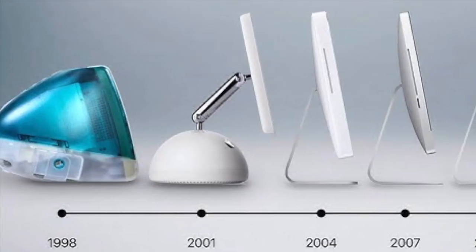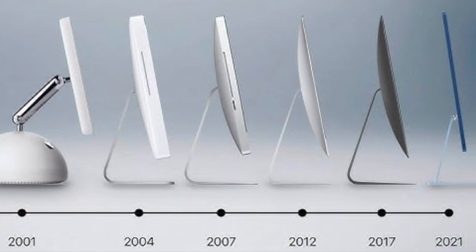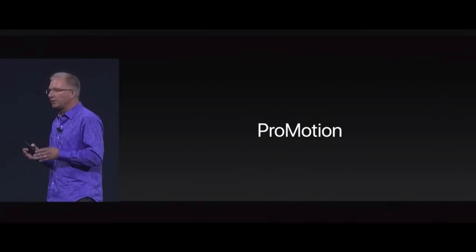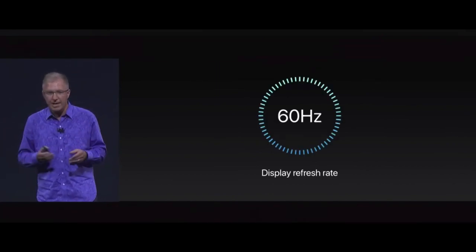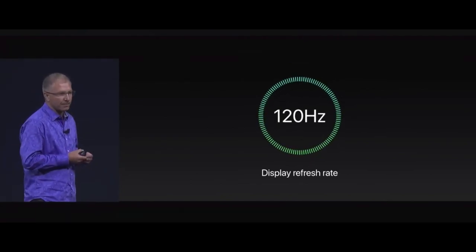Apple has a history of leaving iMacs with the same design for years, so unfortunately, this is probably going to be the case. The iMac's current display is a solid one with a 4.5K Retina display, and Apple could fit it with its ProMotion technology, but this will make the new iMac a lot more expensive, and for the users seeking the entry-level iMac, this is simply not going to be worth it.